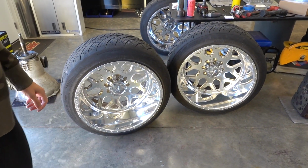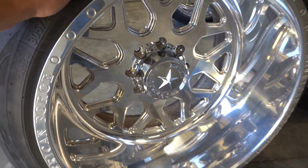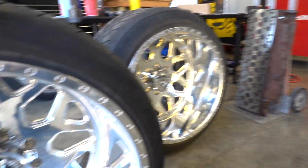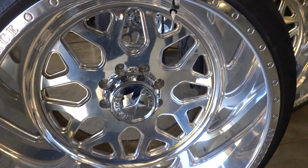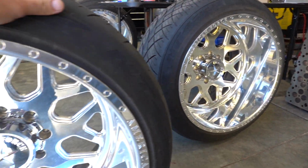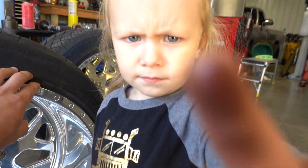All right, so we're gonna throw these babies on somewhere over here. We've got some lug nuts. The backsides probably really need to be cleaned up real well, but for now, we're just gonna throw these on. We're trying to keep those wheels and tires brand new. Obviously, we don't wanna put any miles on them, so we're gonna put these on and see where we're at. Stock height in the front, 22 by 14s. These are 305/40.